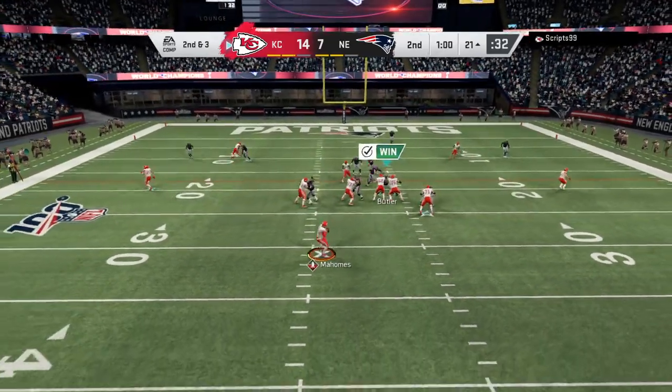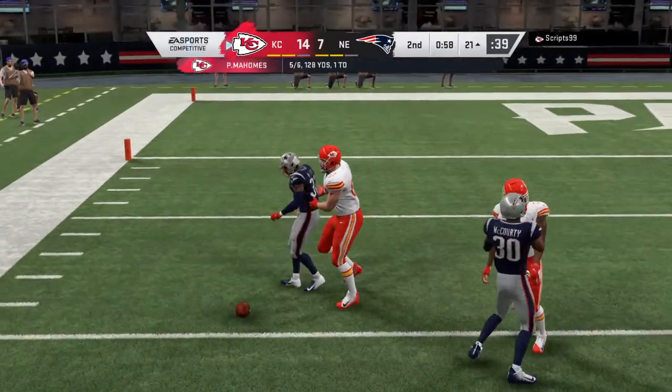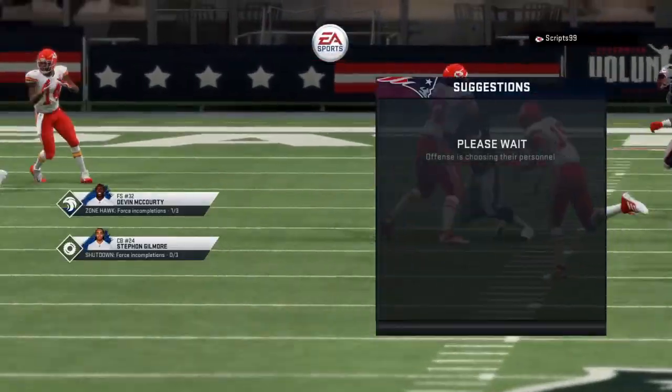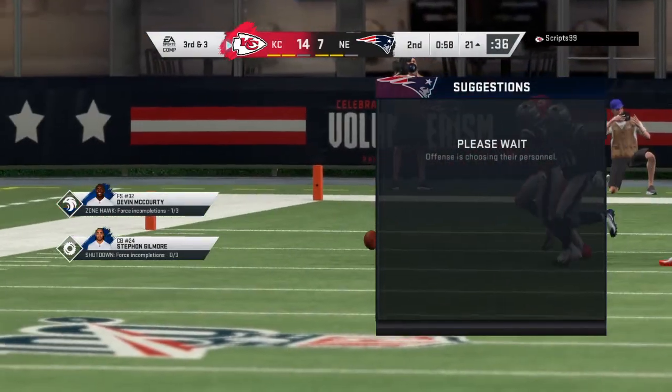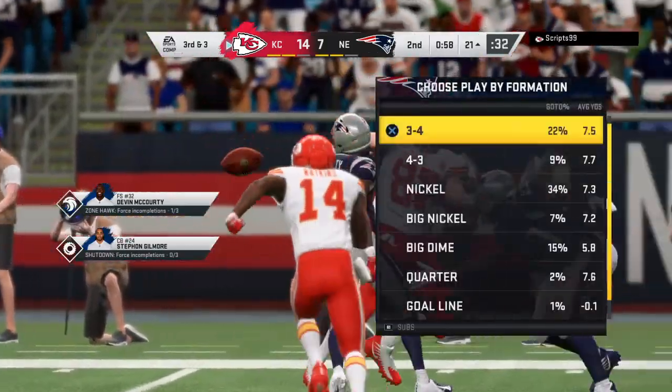That'll stop the clock here with just under a minute to play in half number one. It was the veteran Devin McCourty who got a hand in there to break that one up.